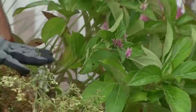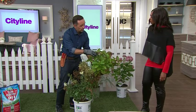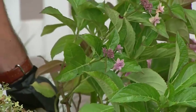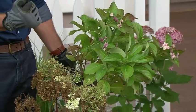This one here in the fall, I can cut them right down to the ground. Really? This one here, the macrophyllas, if I cut it in the fall, I'm removing all next year's flowers. How do you know that, though? Where do you look that up? Really important. When you go to purchase them, you're actually looking on the tag, the variety that you're selecting.